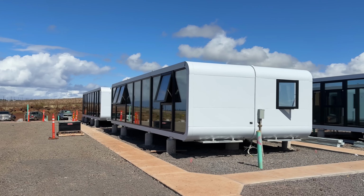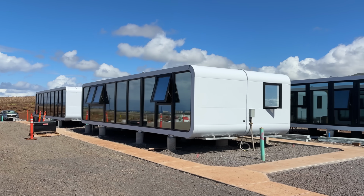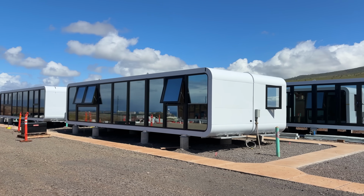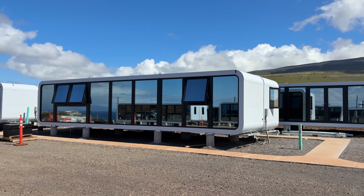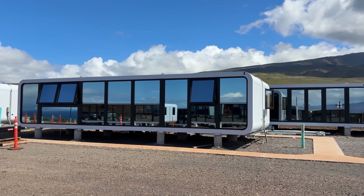Yeah, for sure. A lot of my audience is going to be watching. Maybe they're looking for something for themselves, for an ADU. If that's a road you decide to go down after this is finished, what would the price of something like this be? I think you said it's 560, was it, square feet? Yeah, this is 580 square feet.